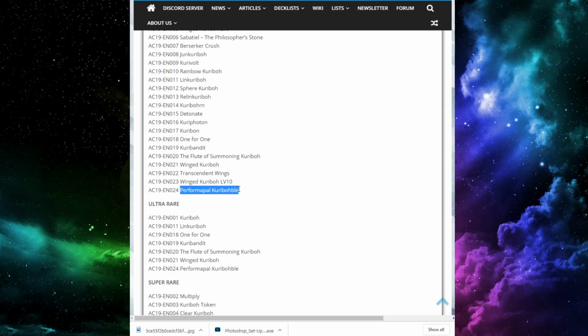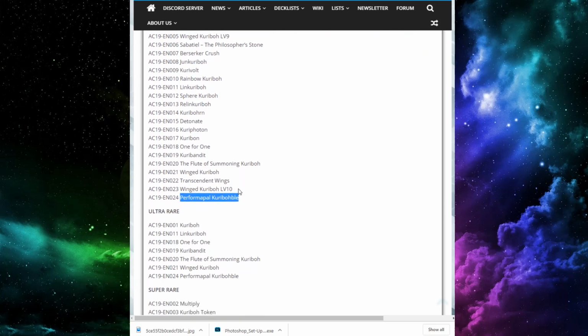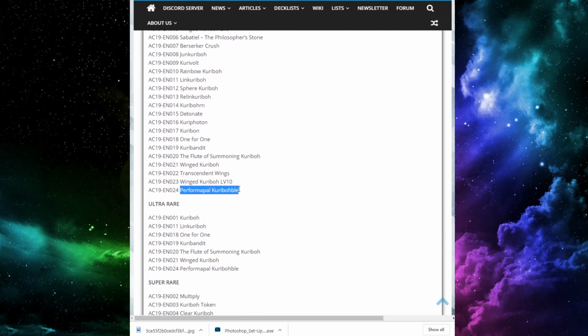And then the new card, obviously we have nothing to go off here. I've seen pre-sales that already have it at like $10. Just not going to hold for sure. But, first printing, not a crazy card, but it's cool. It's Performapal, a main character kind of deck. And it's new, and it's Kuriboh.